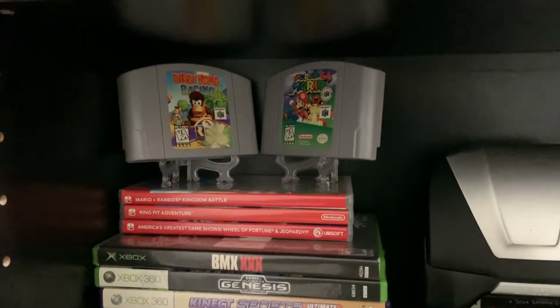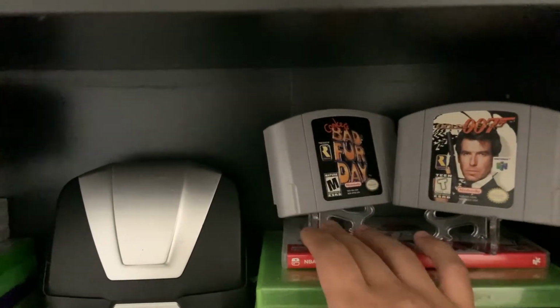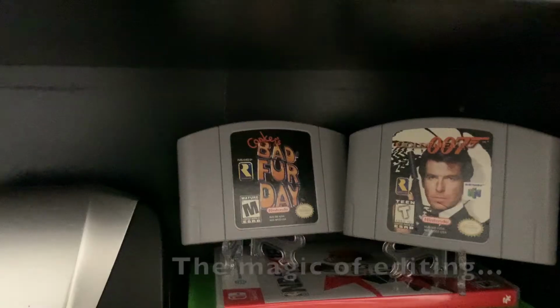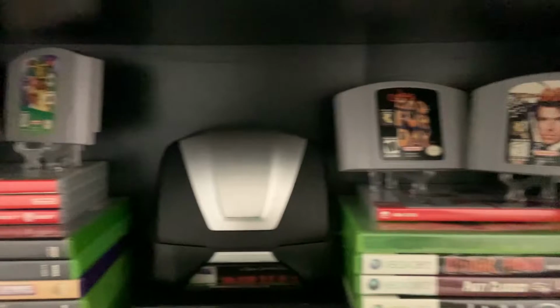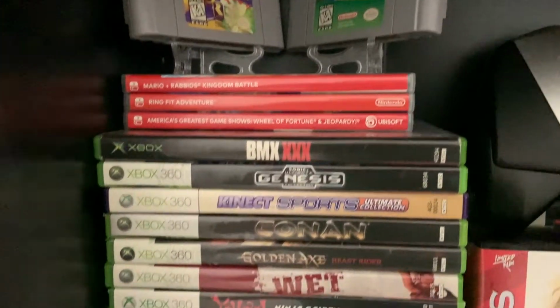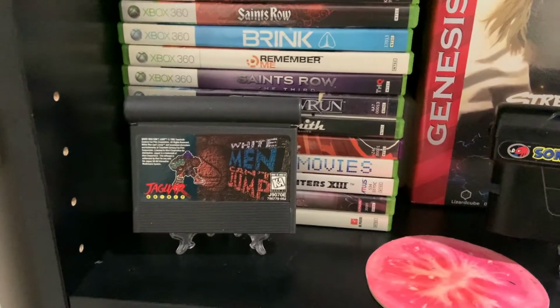The games that I have on display right now are just placeholders. That being said, any game you see here, if you want to learn more about it, or you want me to make a video on it, please let me know in the comments. I'm going to talk about that a lot. But yeah, I have some of my favorite Nintendo 64 games on display. Shout out to Diddy Kong Racing. I actually personally think that's better than Mario Kart. That's just my opinion though.